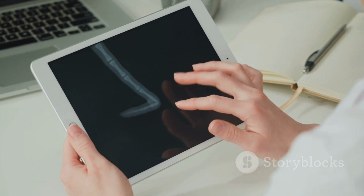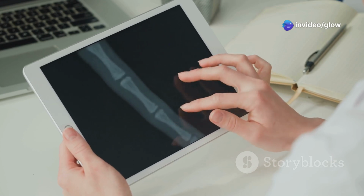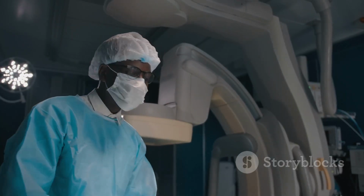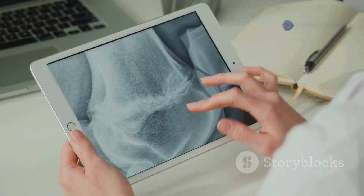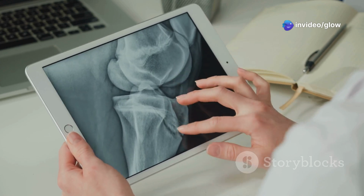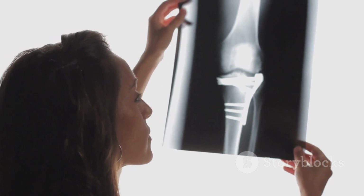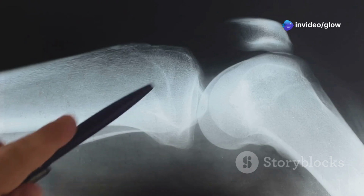Beyond these, bone grafting is indispensable for repairing significant bone loss that can occur due to various reasons. This includes traumatic injuries, where a segment of bone might be shattered or lost, or after the removal of bone tumors. Infections in the bone, known as osteomyelitis, can also destroy bone tissue, necessitating a graft to reconstruct the affected area once the infection is cleared. Congenital defects, where a person is born with a bone abnormality, may also require grafting procedures to correct the structure and improve function.